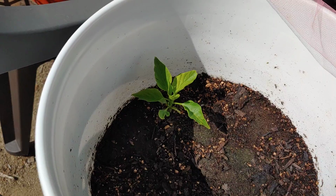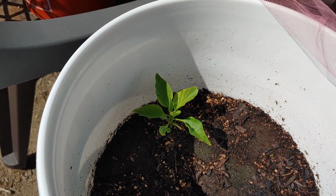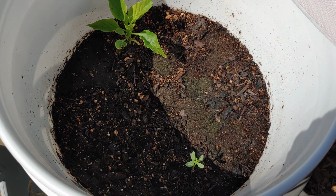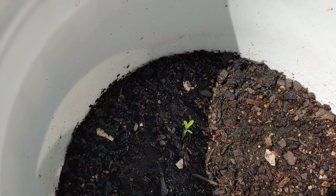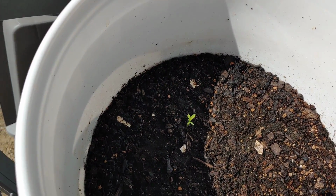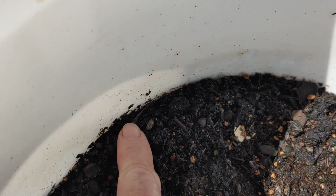The one and only pepper plant that made it this far to the middle of May. And it's got a lentil buddy in there too. A little lentil in this one, all happy. He's got the whole bucket to himself. Oh, he does have a little friend here though. There's roly-poly.